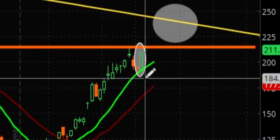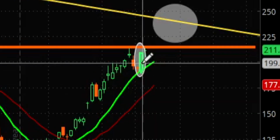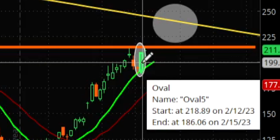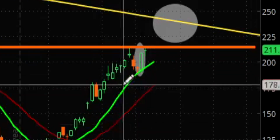I already got it circled. I'm really excited about this bar. This is a big body green. Was that yesterday? Oh man, Tesla was on fire yesterday. Valentine's Day, on fire. The thing opened at 191 and closed at 209. Incredible. Anyway, so big body candle, emotion.